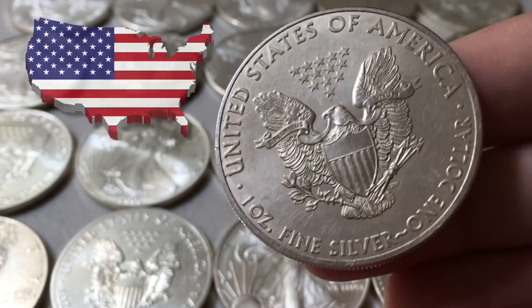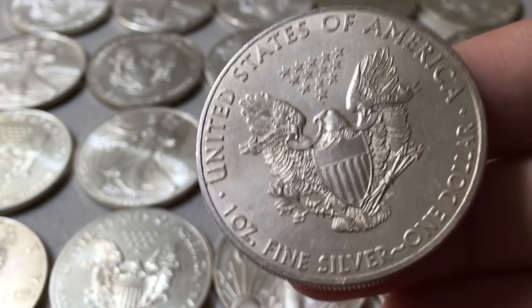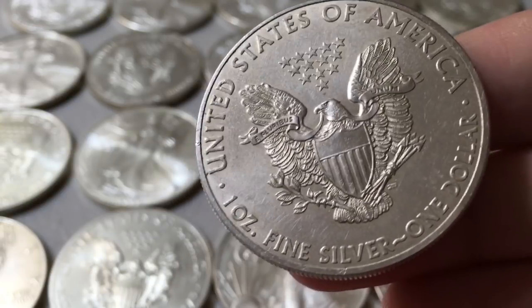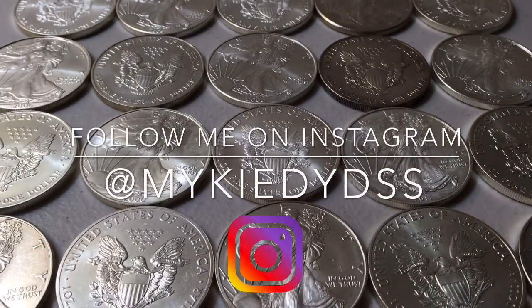I always say that I'm blessed and fortunate and lucky enough to be an American, and it made the most sense to me to stack Silver Eagles predominantly, while of course stacking some maple leafs and generic silver on the side as well. But I wanted to talk about Silver Eagles today. A lot of people have been asking me about the premiums. Why are they so high? What is going on? Where can I get Silver Eagles for a lower premium?